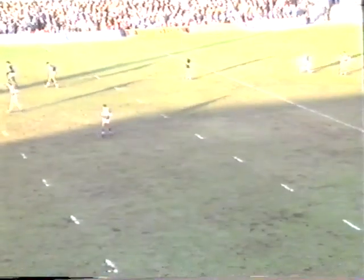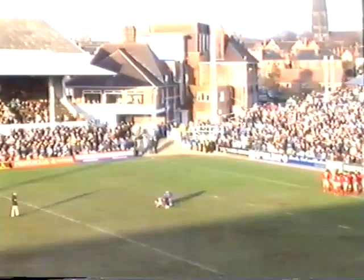Waddell, Gibson and Cruikshank and Kawiti have all scored tries as well. And Leeds are beginning to turn it on. They now lead by 32 points to 2. And a quick check on the watch shows me that there's around about 15 minutes left to play in the match.